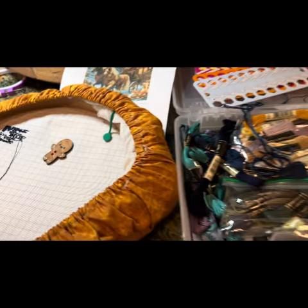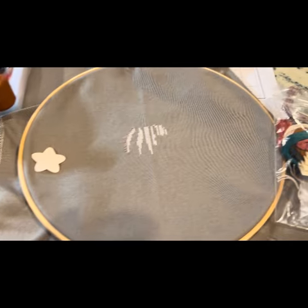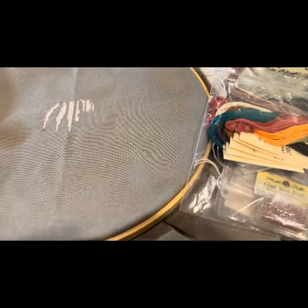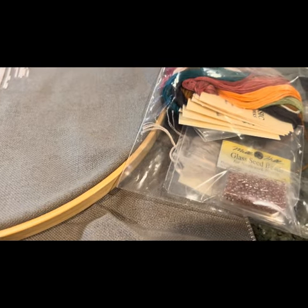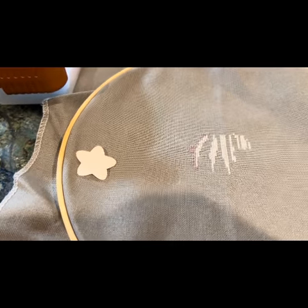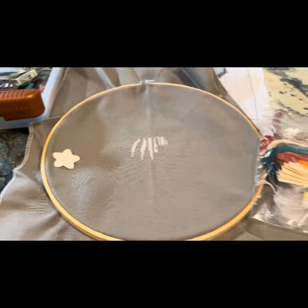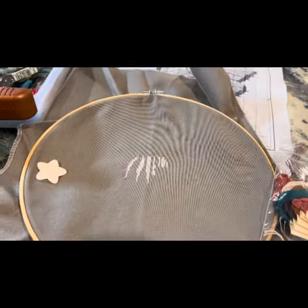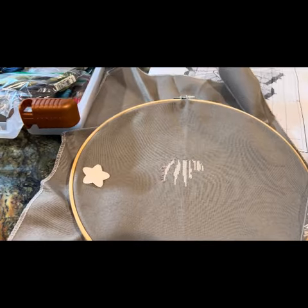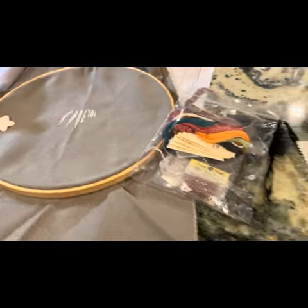I really was. This is the Halloween fairy, and I've lost my cover sheet, but I am using Classic Colorworks conversion, and I do have the Mill Hill seed beads that go kind of around her head and at the end of her wand. That is on 32 count smoky gray even weave, and I'm using Classic Colorworks.